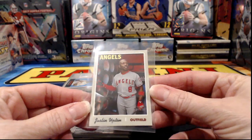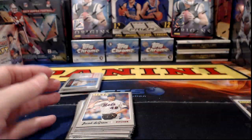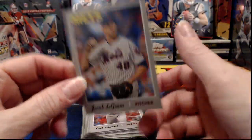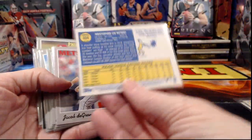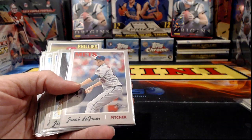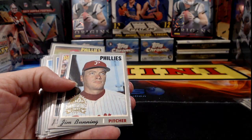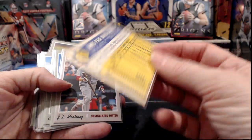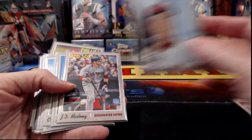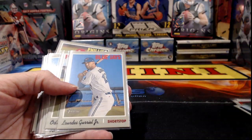We have a nice little mini that is also base card short print and numbered to 100, Justin Upton for the Angels. This is a team name variation, color swap most likely, for Jacob deGrom and the Mets. That's an action image variation. Chris Bryant and the Cubbies. That is action image. That is deGrom for the Mets. A box topper for the Phillies. 50th anniversary stamped. Jim Bunning original 1970 card. The Red Sox J.D. Martinez action image variation.